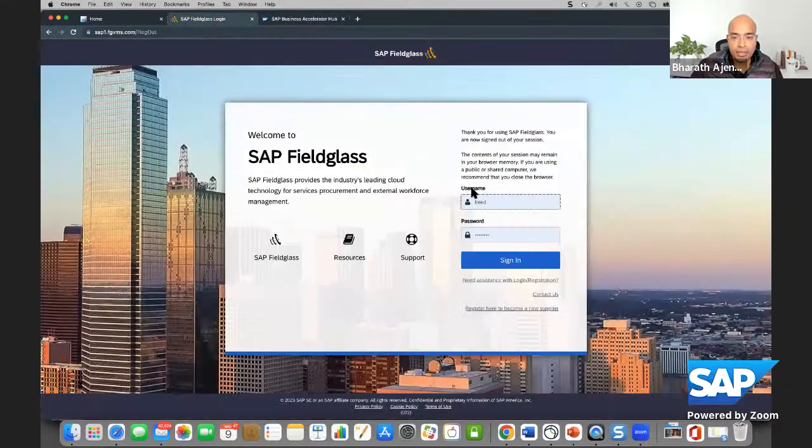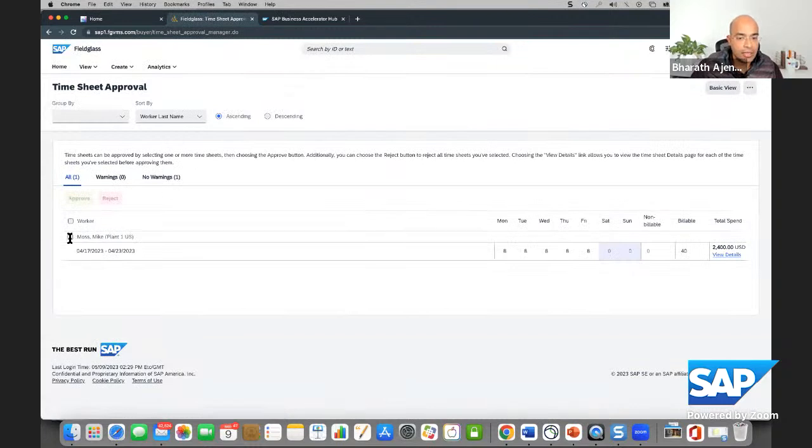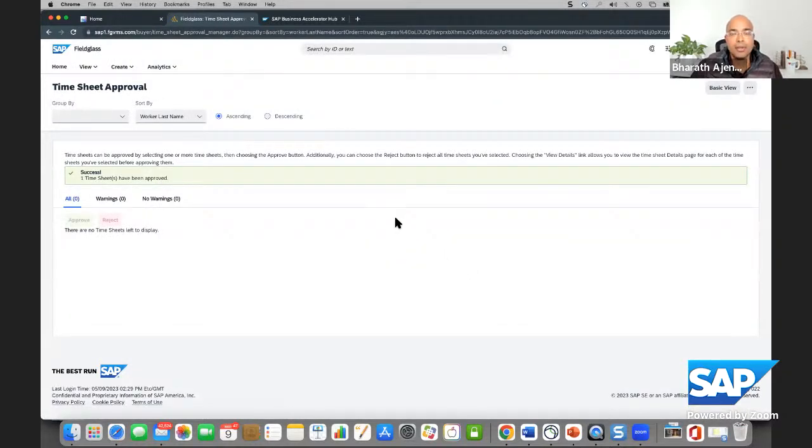And here I'm going to go back to Fieldglass as a buyer, manager. And here I can see that the timesheet is pending for approval. And if you look at this, 40 hours and 2,400 is yet to be paid. So once I click approve, here there is a flag, ERS flag set to true. Again, it is shown for information purposes, but it is actually inherited from the purchase order, and the purchase order inherits from the supplier, that particular flag, which lets the system, in this case SAP S/4HANA Cloud, create an invoice automatically for an approved service entry sheet. So here the timesheet is approved. At this point, this goes to SAP S/4HANA Cloud and a service entry sheet is created.